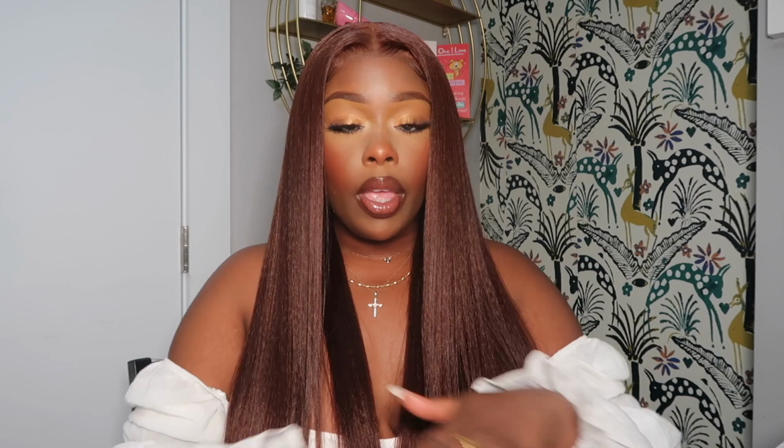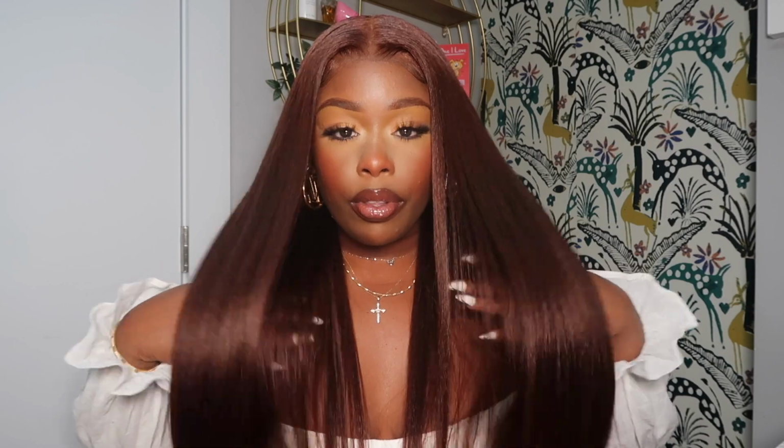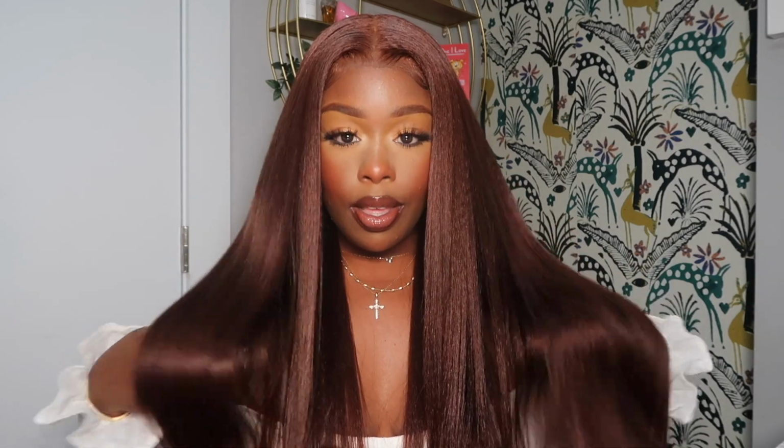The density on this unit, like I said, is 180%. And when I turn around, I'm gonna show you guys, I actually stood up and showed you guys the length up front. Very long. So this one is 22 inches, but I would say it's probably like 24 inches. I'm 5'4.5" tall, so you guys kind of understand my height. But the hair, look how full this is. Look at how lush and luxurious this is.